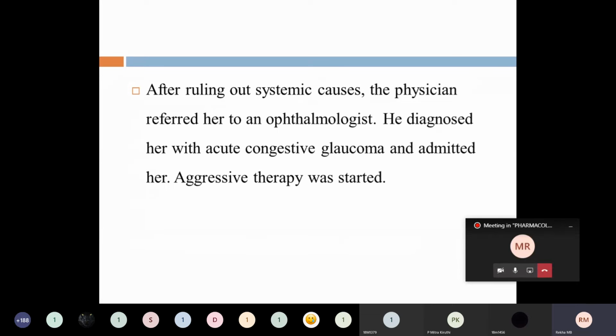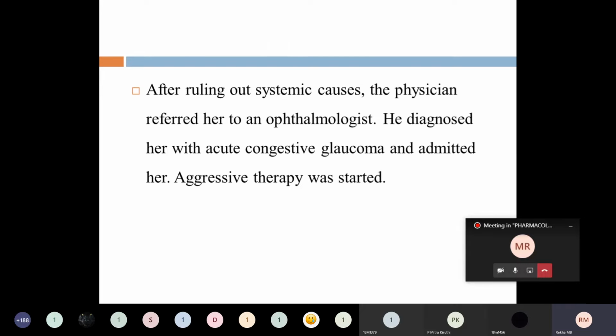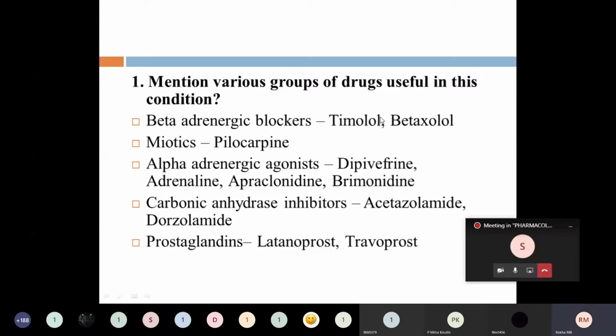Now, this is the case. As you can see here, the diagnosis is already given. Even if the diagnosis is not given, with the clinical features of headache, vomiting, and decrease in the vision, you can think of an ophthalmology problem, which is probably glaucoma. Usually only in acute congestive glaucoma will you have the severe symptoms. Otherwise, in chronic glaucoma, there is a gradual decrease in the vision. Here is the question: mention various groups of drugs useful in this condition. So now the diagnosis is already given. It is acute congestive glaucoma.